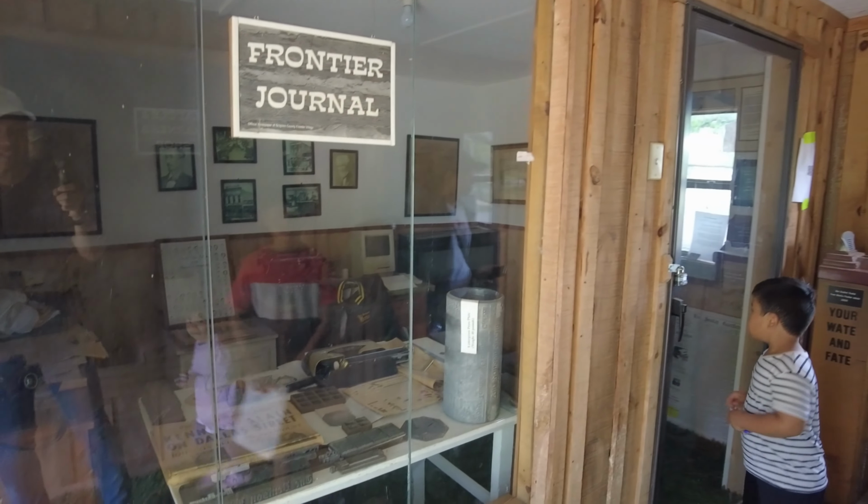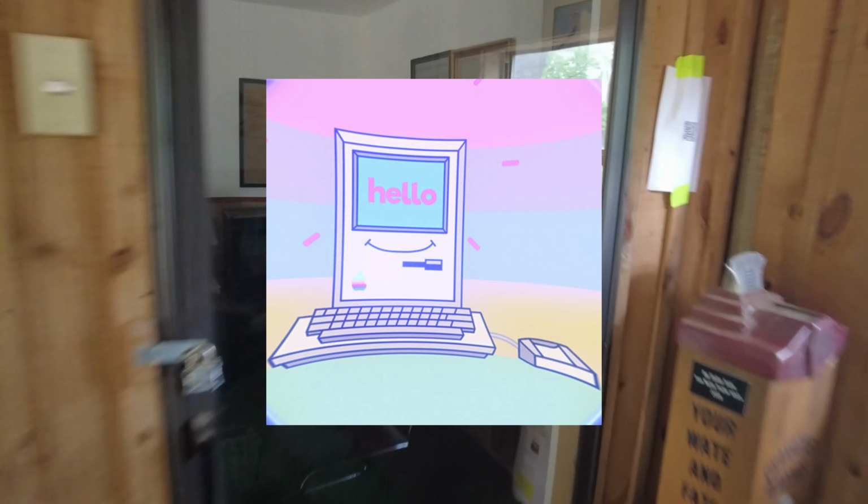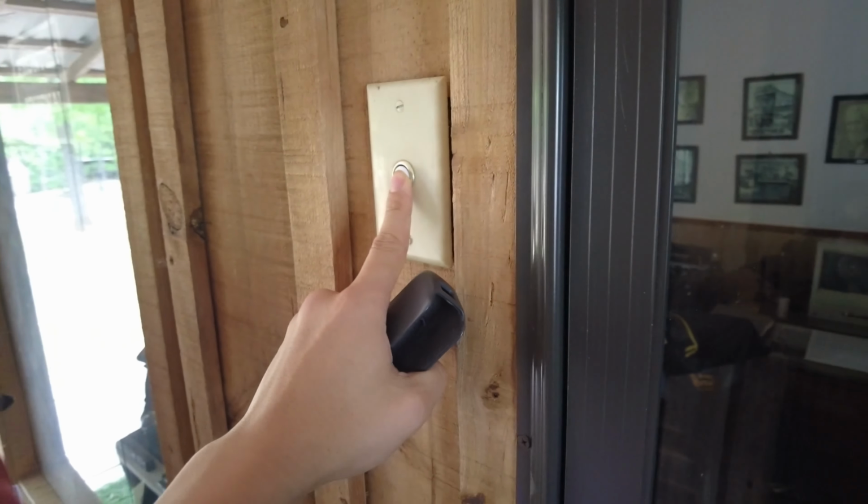Hey, what? Newspaper man had a Mac computer? No way. Look at that old Mac computer right there. And you press this and the light turned on. Some interactivity at the Frontier Village.